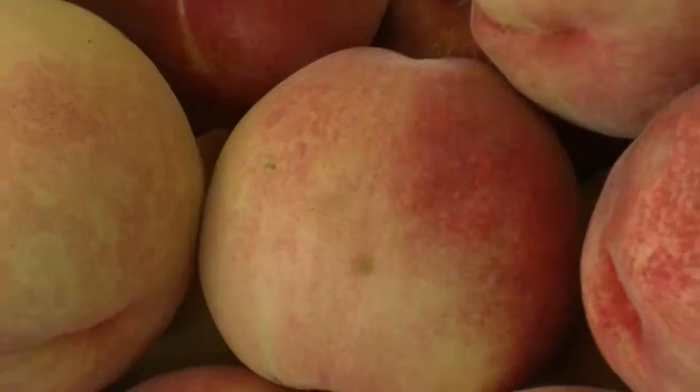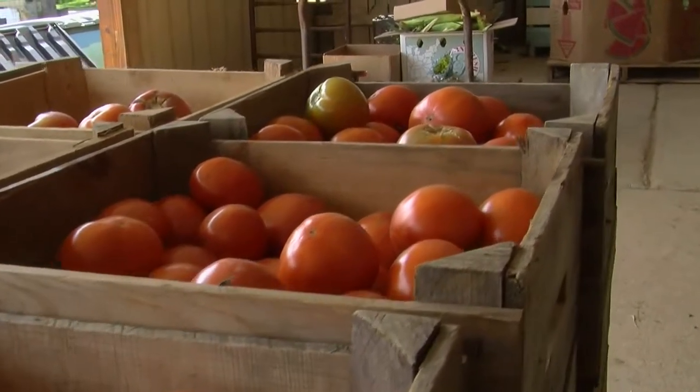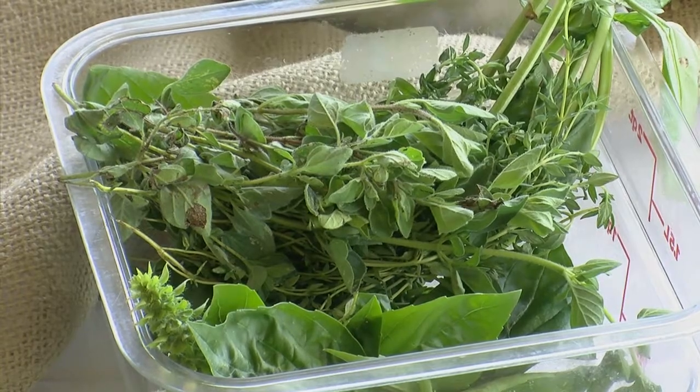So today we used some of the local yellow peaches. We also used their tomatoes. And again, I said the fresh herbs are from the restaurant. We have a nice little garden in the back.